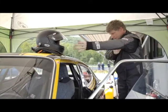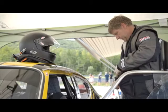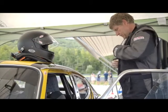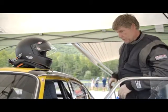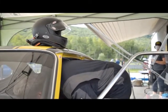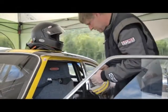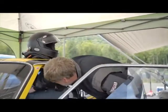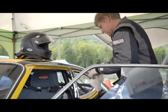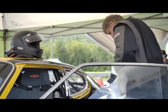Well, it came time for Peter to get ready to go out to the racetrack. As you could see, he's starting his ritual of getting ready. Believe me, there's a lot to this. Everyone thinks you just jump in the car and go. But boy, let me tell you, there's a lot of preparation that has to happen before that. And as you could see, all the safety equipment used here is really special.